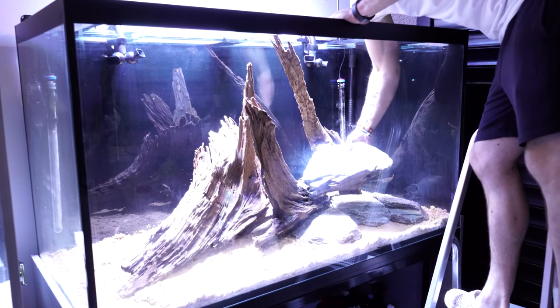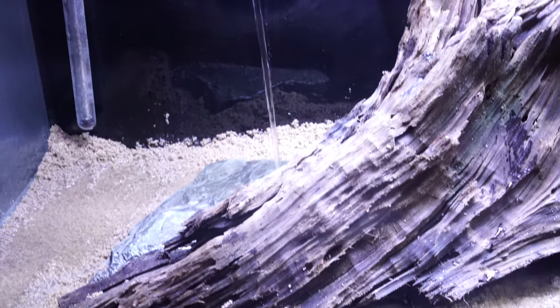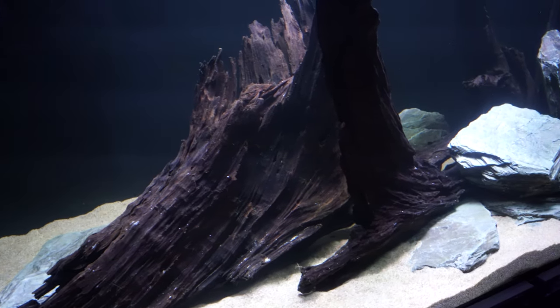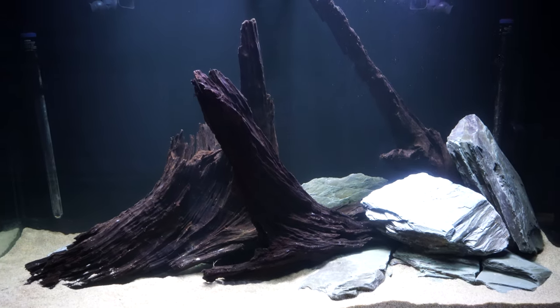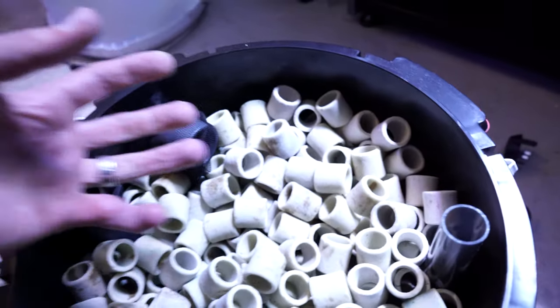So the 650 freshwater is finally ready for fish. And this is one I'm probably most excited about so far in the tank room. She's been set up, she's been scoped, we've got the modified filtration on there.